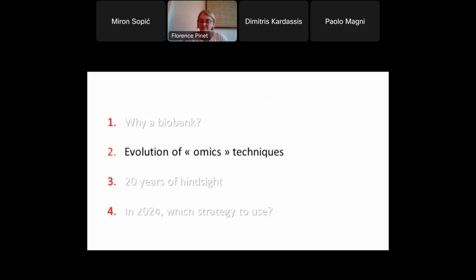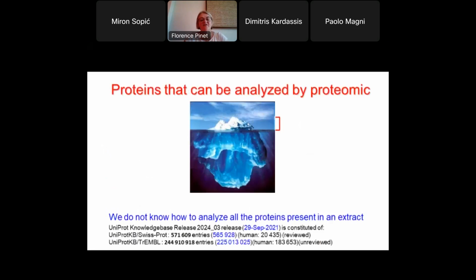So now I will go to the second part, the evolution of omic techniques. I will really focus on proteomics today, and explain to you that we don't know how to analyze all the proteins by proteomic analysis. It's the reason I put this picture of the top of the iceberg: we don't know how to analyze all the proteins present in an extract, because it really depends on what you would like to do and how you would like to use the technology.